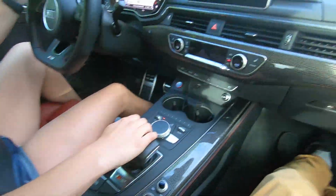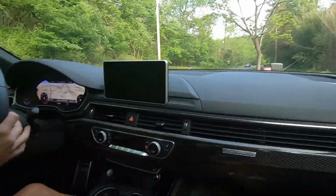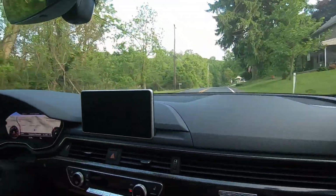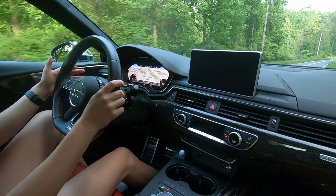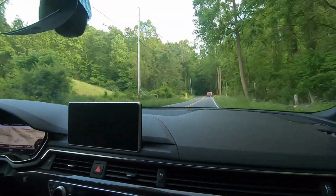I feel like I always mess up a transmission whenever I do that. I know. I like using the paddle shifters. It's got the paddle shifters. Oh yeah, you do have paddle shifters. When you're going around curves, instead of pressing the brake so hard, you can literally just tap your downshift once or twice and it slows you down. Oh yeah, because it switches gears.